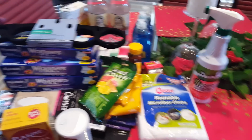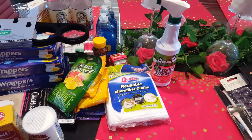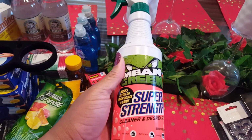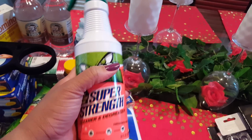Okay, ladies, here is the last of my Dollar Tree haul. This is going to be a pretty long video. I hate uploading long videos, but wanted to get this up in one shot. The next thing that I picked up is this Super Strength Mean Green Cleaner and Degreaser.